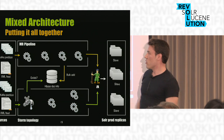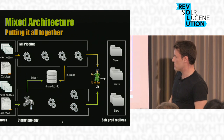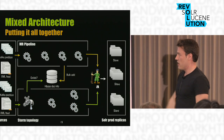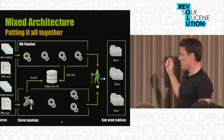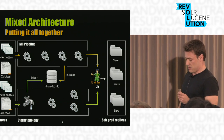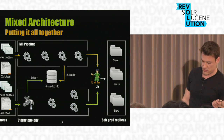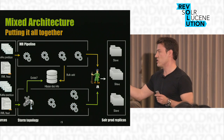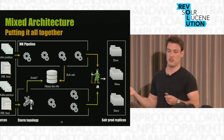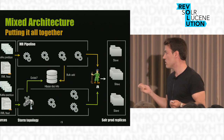As I said before, we have the Kafka partitions and XML files as input sources. And we have the two layers running in parallel. In the top, we can see the sequence of MapReduce jobs. And here in the bottom, the storm topology. I said before that with the storm topology, we are just adding the new documents. But you may think, all right, if you are just processing XML feeds and not comparing with any past iteration, how do we know which are the new documents and which not?